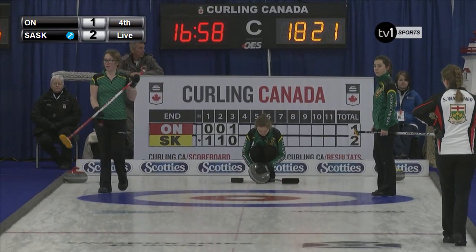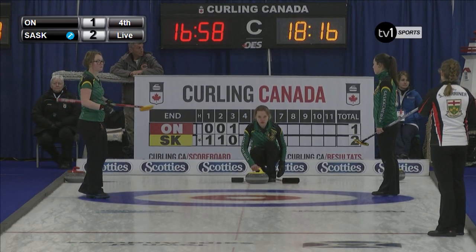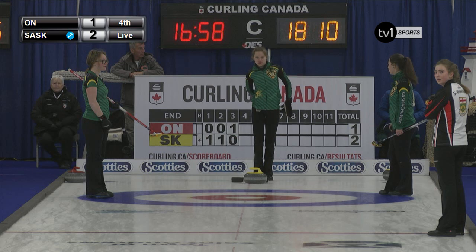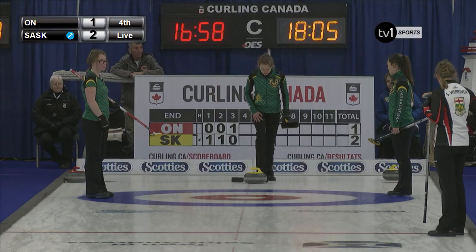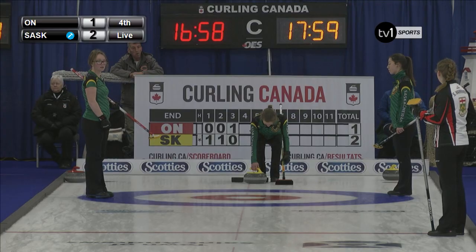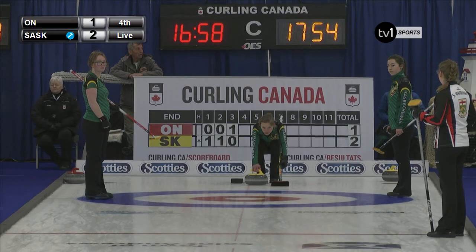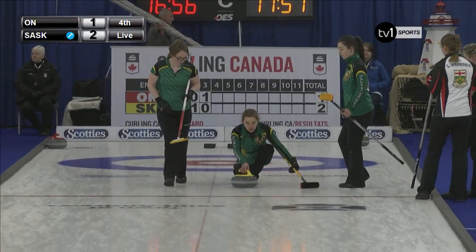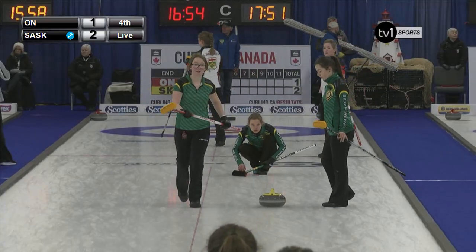So are the skip and the second or the lead sisters from Ontario? Yes. That's great. I talked to both teams before the game, so we have a few little fun facts to talk about in the second half. We're down to last couple rocks in this fourth end. And a lot of times when siblings are close in age and they start curling, it's nice, and they get to curl together because you're looking for a team. So they play together in different things.